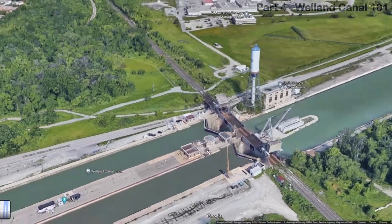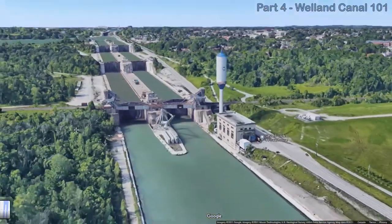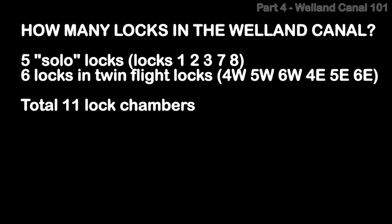Let's talk about the twin flight locks. There are two lock fours, two lock fives, and two lock sixes that form two lanes. Southbound ships typically use the west lane, locks four west, five west, and six west. Northbound ships use the east lane, six east, five east, four east. The three locks in each lane are connected directly to each other, so they somewhat resemble a flight of stairs. That's how they got the label flight locks.